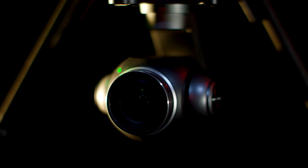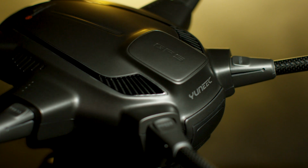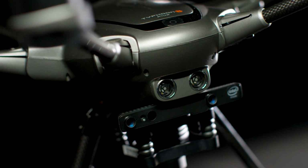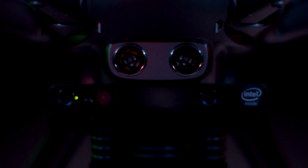Capture incredible imagery with a large aperture 1-inch sensor camera, capable of 20 megapixel stills and 4K footage at 60 frames per second. Typhoon H Plus comes equipped with Intel RealSense technology, a sophisticated collision avoidance system that detects obstacles and intelligently navigates around them.